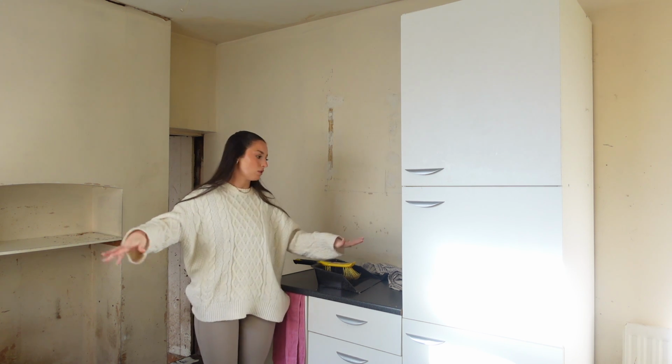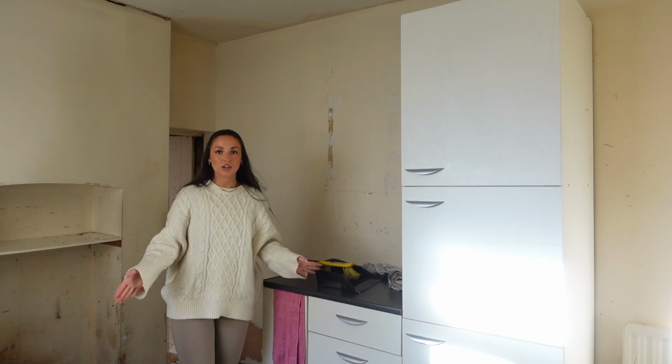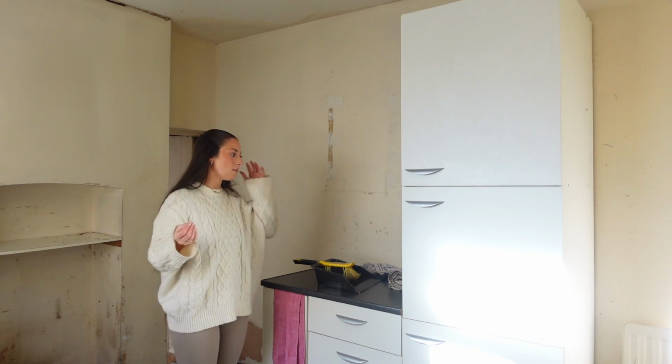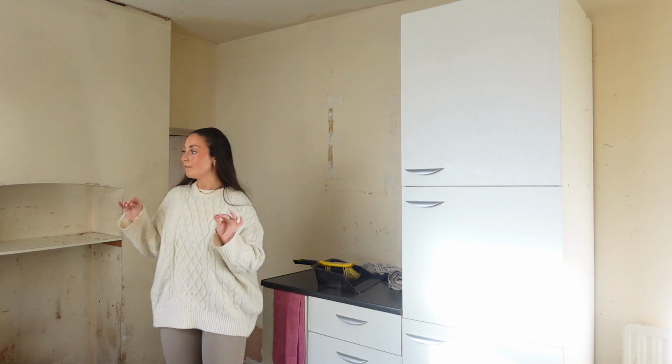I don't know how it translates on camera, but from one side of the room you've got a good 4 steps. You've probably got about 2 meters in between the cabinets, so it does feel really quite big. I want built-in ovens, fridge, freezer, washing machine, dishwasher. We want everything built in.